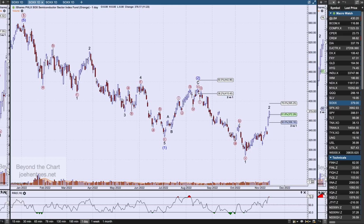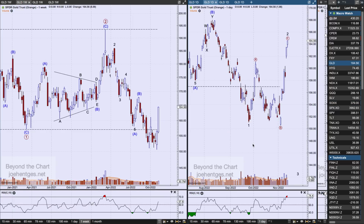Let's take a look at gold and silver. And I'm trying to keep my voice together here on Sunday morning. So here's gold and silver. GLD was up $1.08 on Friday, up $8.09 for the week. Huge move, huge two weeks in a row, big moves.